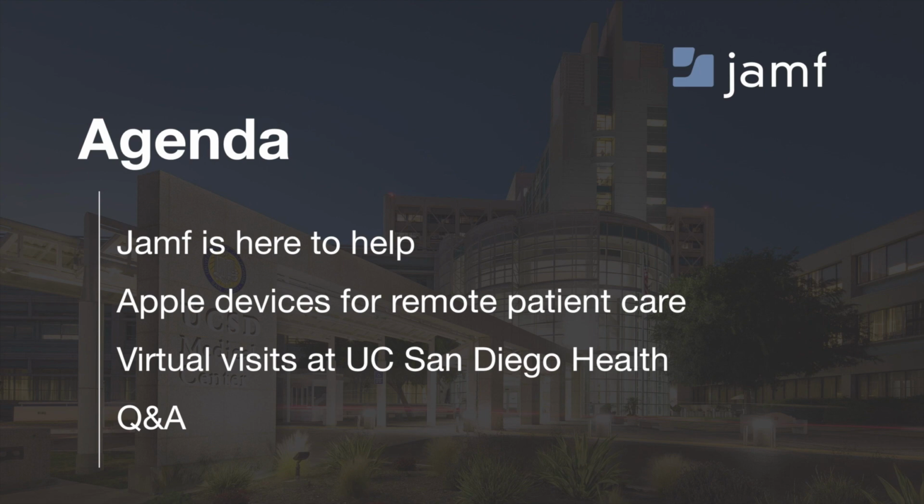A brief look at our agenda for the day. We'd like to start with an overview of Jamf and an explanation of how we're here to help during the current crisis. We'll then cover a brief overview of how Apple devices are being used for remote patient care in new ways. And we'll close out with a deeper dive into a story around virtual visits at UC San Diego Health with a special guest. We'll leave some time for question and answer, and feel free to direct any of those questions in through the system during the webinar.